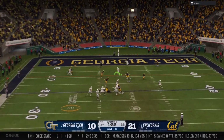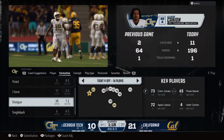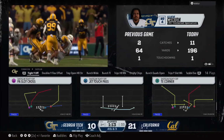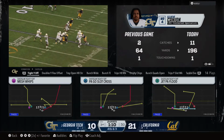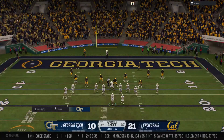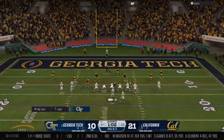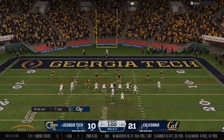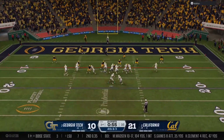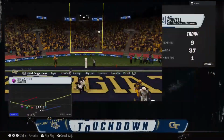Drops back, looking to throw for it on third down. Makes a quick grab, and the defense wraps him up quickly. Got about 5 yards of the completion, but now it's fourth down. The Yellow Jackets will come to the line on fourth down, looking to keep the drive going. Running play called on fourth down. Motors all the way to the end zone.